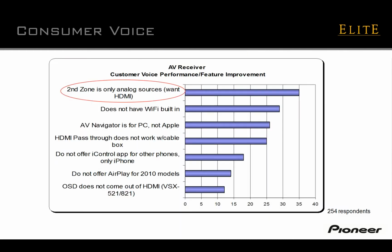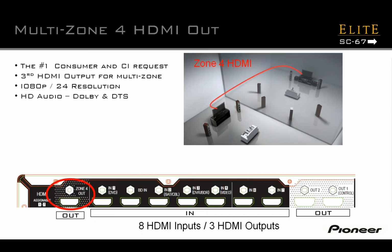The number one request from everybody was, please give me HDMI out to another zone. Please, please, please, or we'll hurt you. Well, we took that message to heart. We were scared, so we gave you a discrete HDMI output to zone 4 on the SC67 and SC68. Again, this is discrete. It is a switcher, not a repeater. So we have a total of 3 HDMI outs: same audio and video to your main zone, and a completely different HDMI source out to your 4th zone. We listened, we gave it to you.